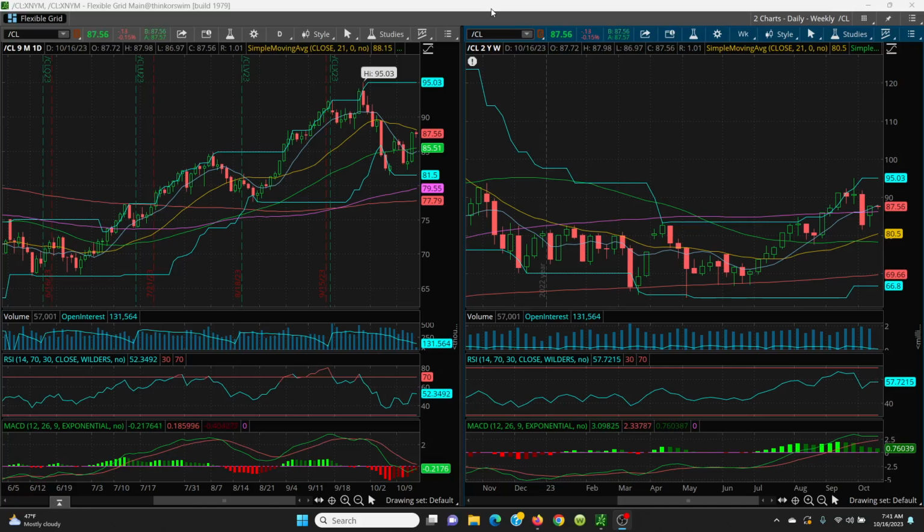Okay, that being said, let's take a look at the daily chart of crude. Well, what do we have here? Not really much change from last night. The key is going to be this 21 SMA. If you can close above this, it is 88.15, then we can come to the top of this candle right here. This is 89.59, and then we have 90.27.